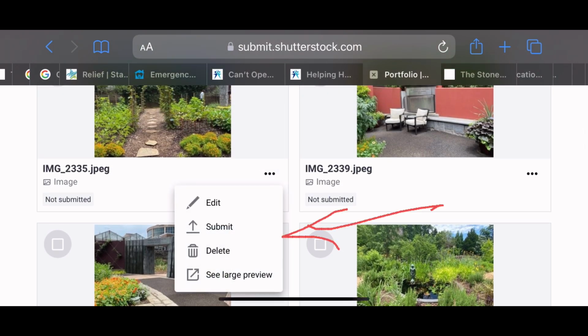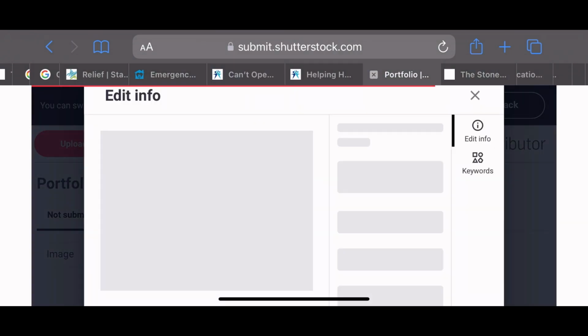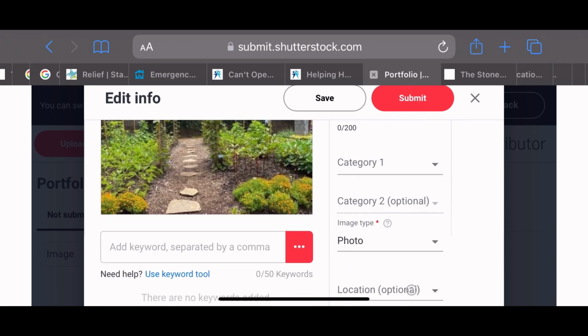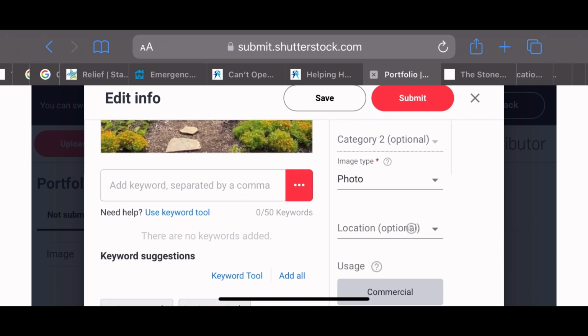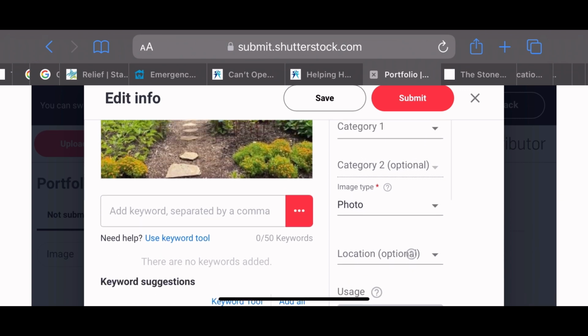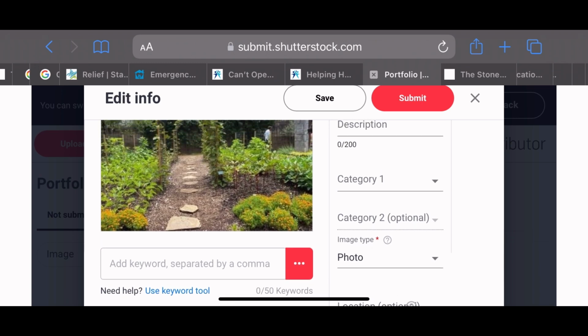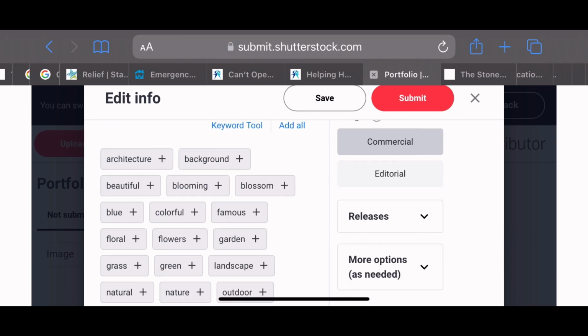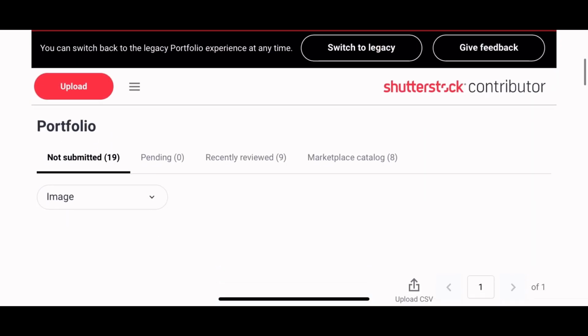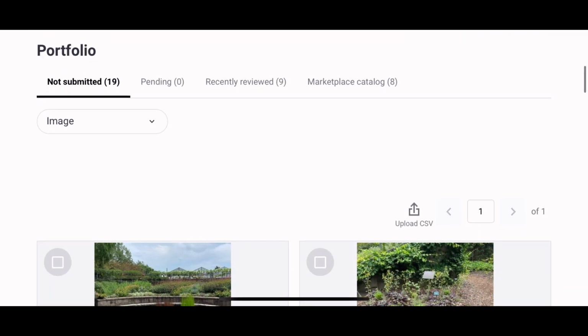Each photo will give you a menu that says you can edit, submit, delete, or save the image. These are some of my personal photos. This is the setup. You put a category. You let them know if it's a photo or a video you're uploading. Most of the time they want a location. You can also put keywords in. It'll make it easier for buyers shopping for photos.